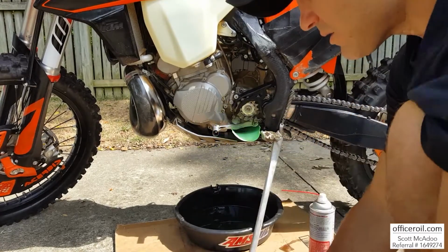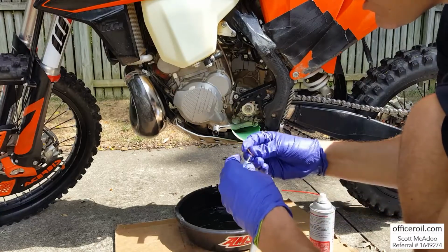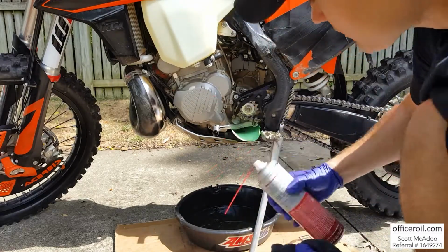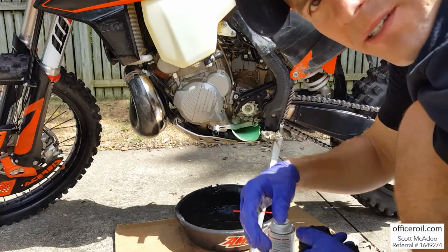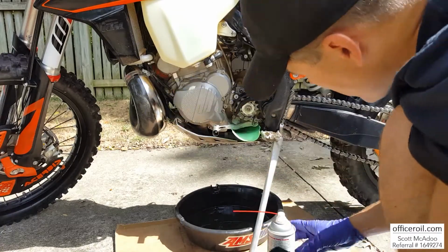All right. Put my new crush washer on. Get that on there. And then one thing I did forget to do, I forgot to spray in around here just to clean my work area. It wasn't bad. I had just done it here the other day, and the only riding I did was just to warm it up around the backyard.